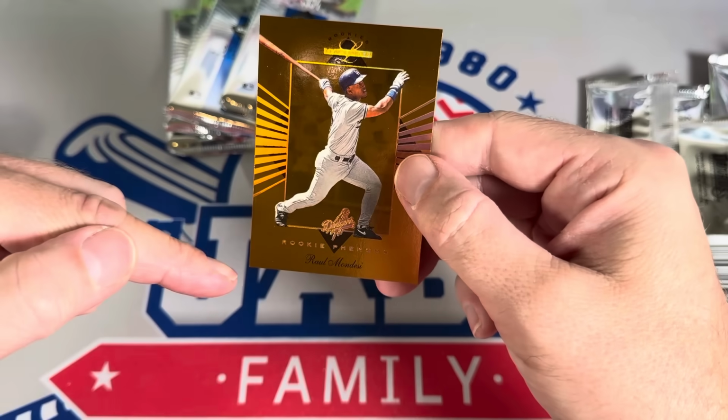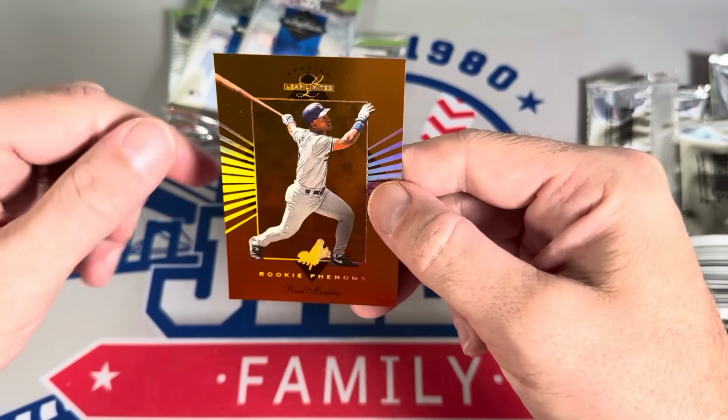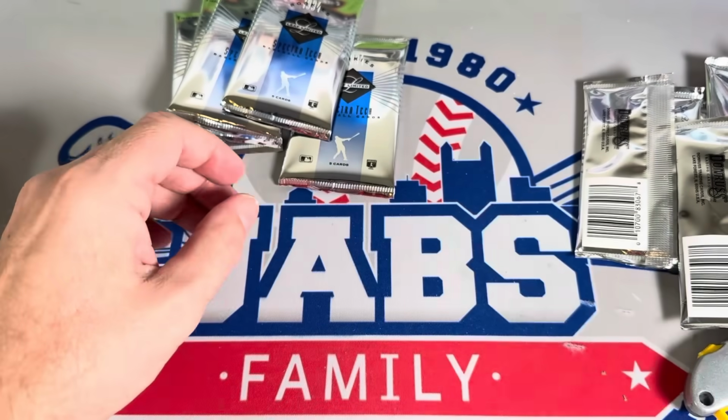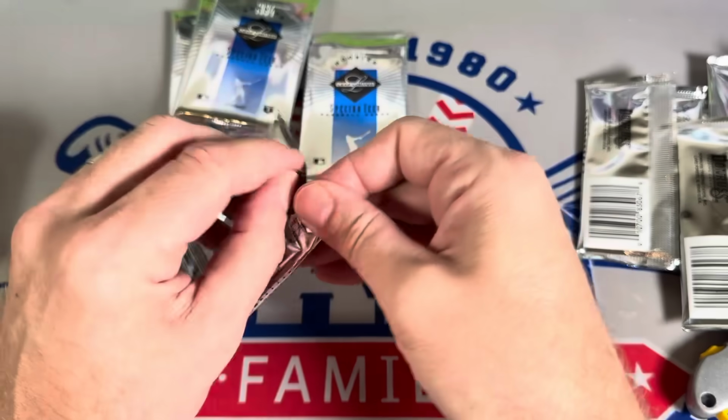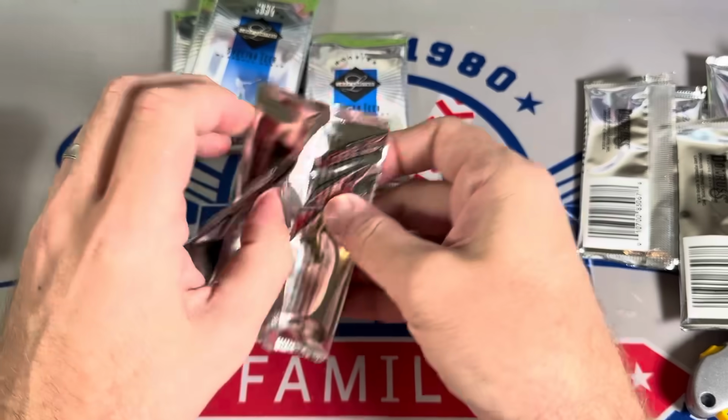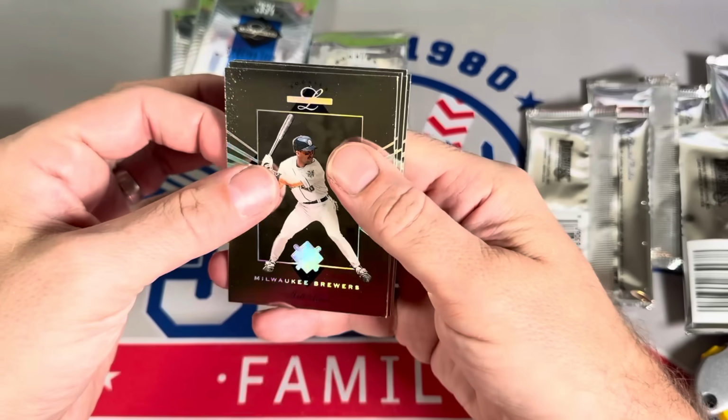Again, you can see all the corners are a little bit bent from being in that dumb tray that they put them in. And it's numbered 682 out of 5,000. So that's nice if we get 2 of those. I was hoping we get a second one there. I was hoping it would be Alex Rodriguez or Manny Ramirez, but Raul Mondesi had a good career.